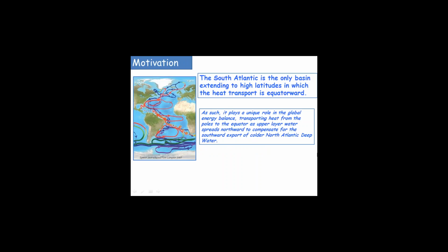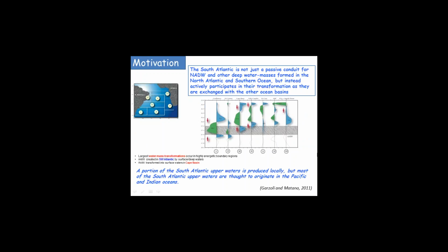The South Atlantic is the only basin extending to high latitudes that transports heat towards the north. Therefore, we know that this transport plays a unique role in the energy balance. It has to send upper water to the North Atlantic to compensate for the deep flow along the coast. For many years, it was supposed that we just measure what's in and what's out, but we know that's not the case.